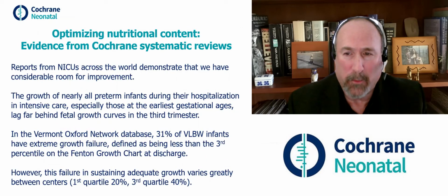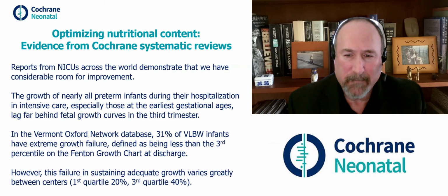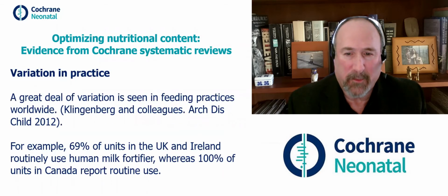Reports from NICUs across the world demonstrate that we have considerable room for improvement. The growth of nearly all preterm infants during their hospitalization in intensive care, particularly our most immature infants, lags far behind the fetal growth curves in the third trimester. Just taking a look at data from the Vermont-Oxford database, 31% of very low birth weight infants have extreme growth failure, defined as being less than the third percentile on the Fenton growth charts. However, this failure in sustaining adequate growth varies between centers, some centers having a rate as low as 20% or less, but a quarter of the centers having growth failure in 40% or more of their infants.